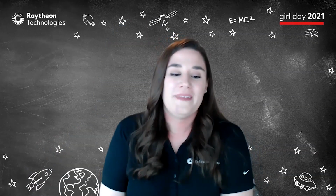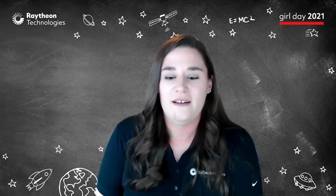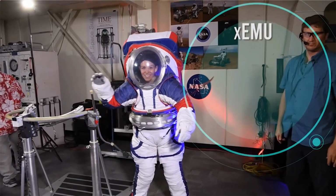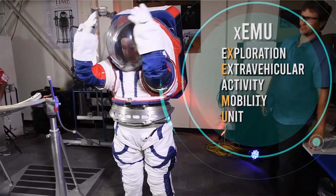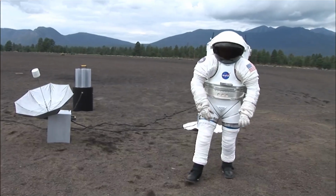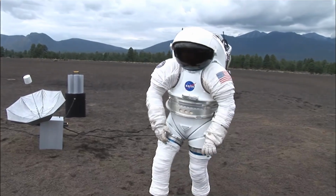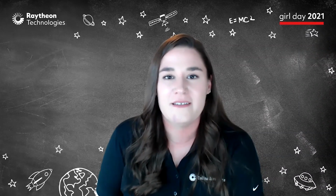Yeah, sure. NASA is actually developing a next generation spacesuit. They call it the xEMU, or Exploration EMU. Collins provides some very critical parts that are going to go in that backpack to help them breathe and do everything that they need to do. We're kind of like the heart of that backpack that provides the life support. So we're very happy to be providing some of those very critical parts.